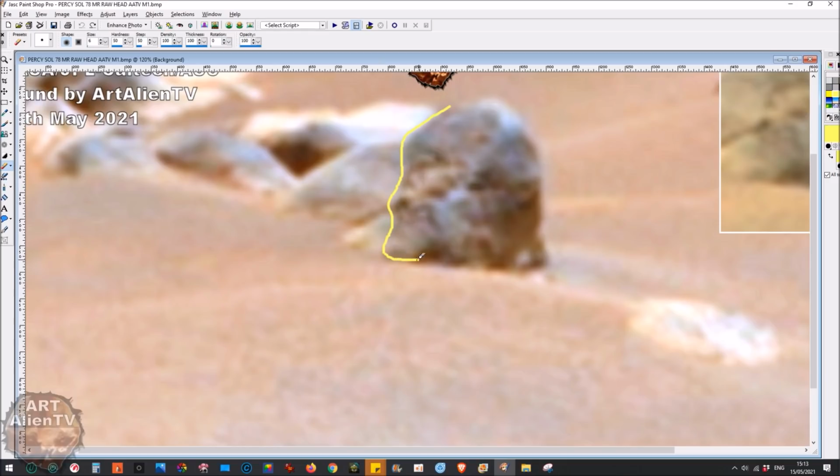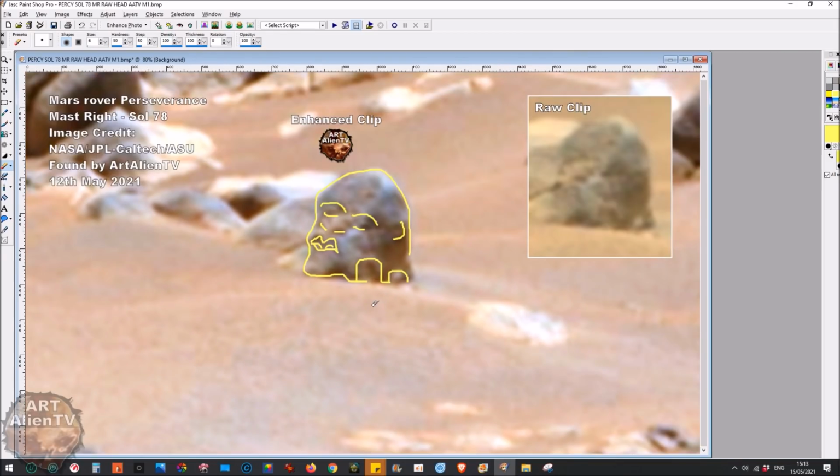A humanoid skull in Jezero Crater. One of the better examples so far, because we've got ear detail there. And there's the eyebrows and the eyes, nostrils, and crazy sort of lip detail and what look like teeth here, okay? And either a beard coming down or some object here and here. The rest of him or her is probably just below in the sand.